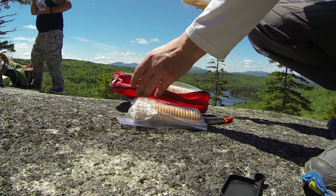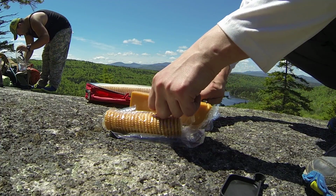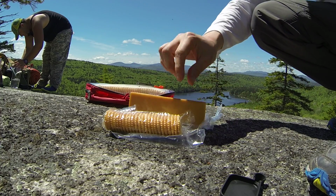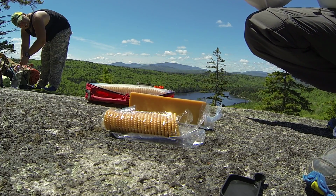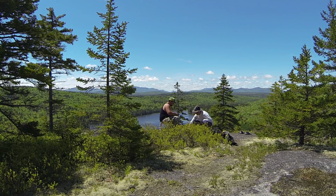It's time to get this pack off and get some lunch. Smoked cheddar. This is fantastic. Cheese doesn't need to be refrigerated. Hell yeah. We gotta polish off the better part of this.